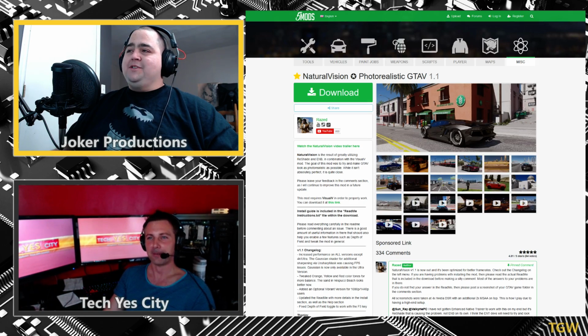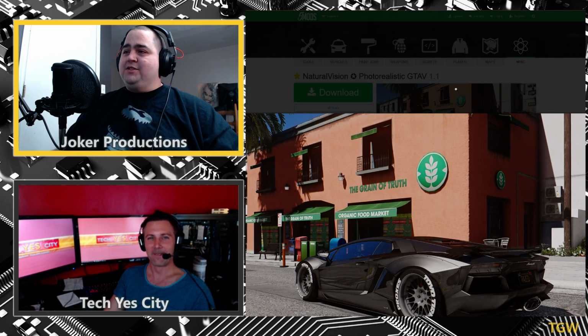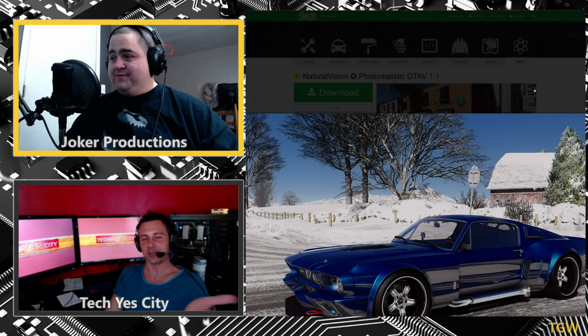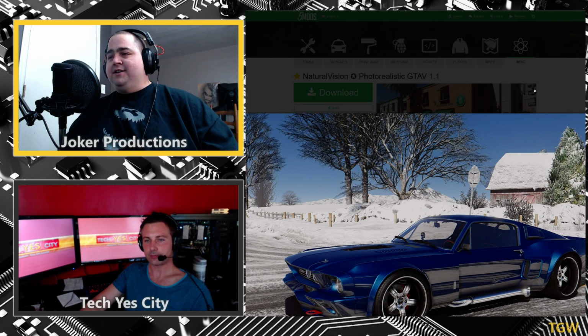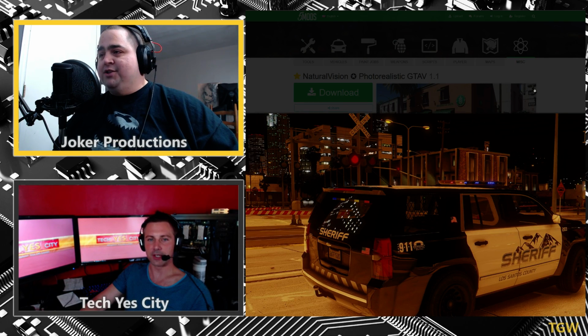What won't cushion the blow is these GTA 5 mods with these photorealistic graphics. All right, we'll look into that. That is a good segue too. Look at this Mustang. That's hotness. I mean, yeah, this looks ridiculously hot, and the sheriff's car.